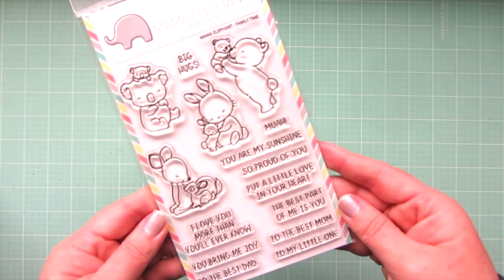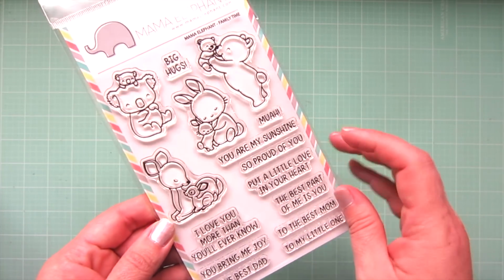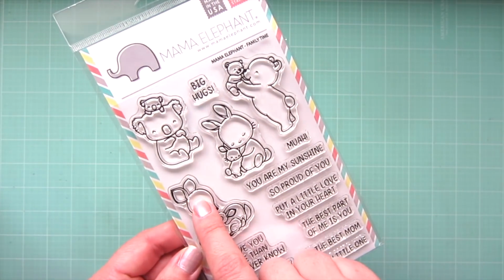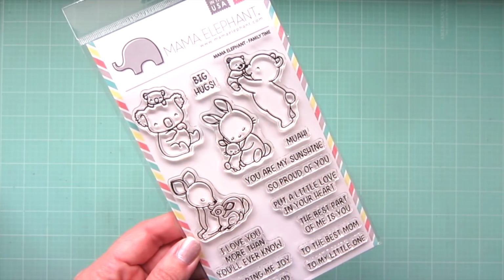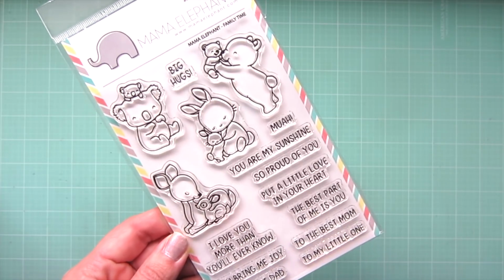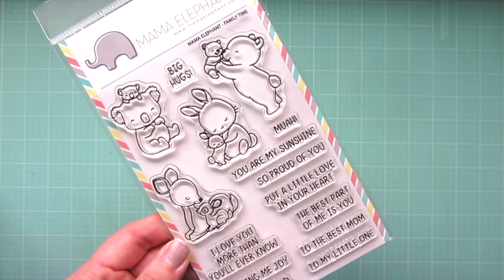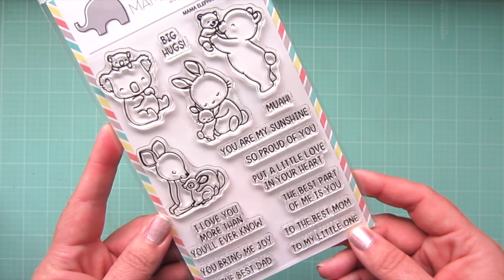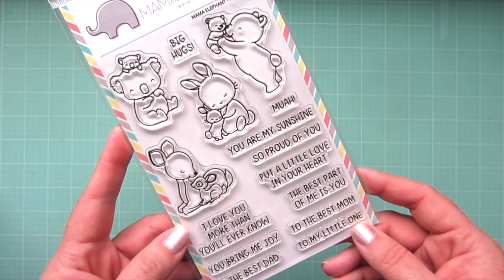Alright, so then I got a few things from Mama Elephant. The first thing was this little set that had been in my cart for a while. It's called Family Time. It's got these cute little mamas and babies. I thought this would be great for Mother's Day, which is coming up this weekend, so I need to get on that. Maybe I'll even film that today, actually.